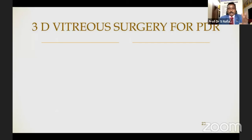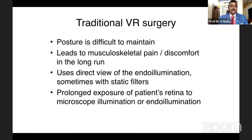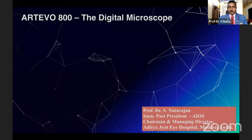Now, even in that, I think 3D vitreous surgery for PDR is very good. 3D vitreous surgery is a revolutionary technology that changes the way a surgeon performs VR surgery, benefits both the surgeon and the patient, and can be a widely accepted platform. And the posture, which Dr. Cyrus mentioned, this is the 3D NGENUITY by Alcon, and I don't have any financial interest.